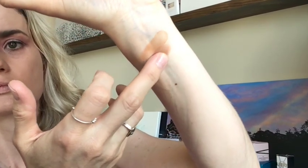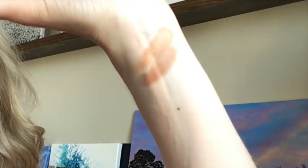In comparison with the deep. So you can see one is considerably darker than the other. Both have a bit of a reddish undertone.